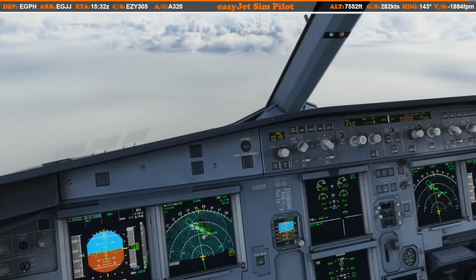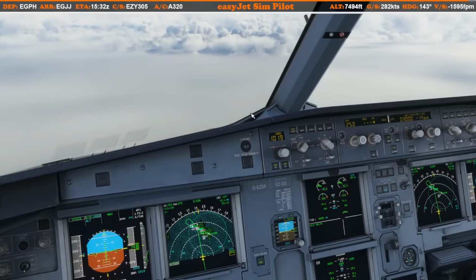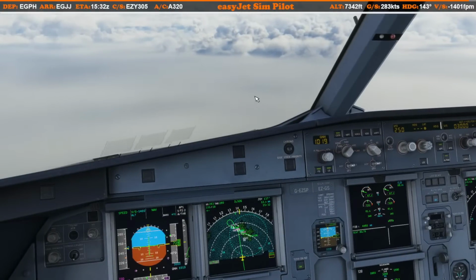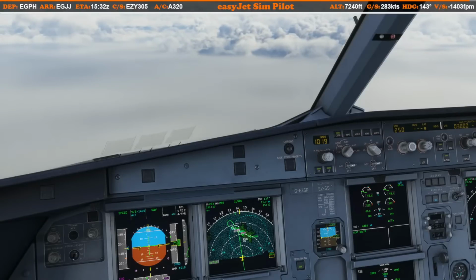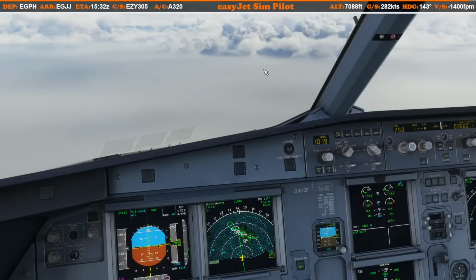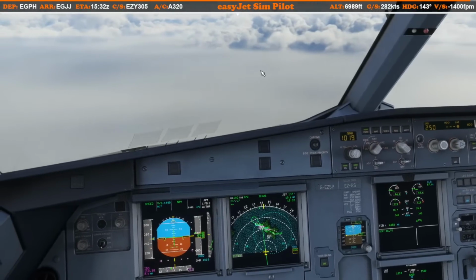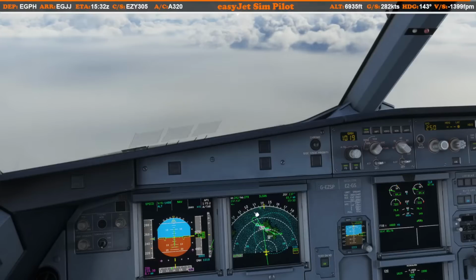Right, just to rest that rate of descent a little bit because we're doing fine profile-wise at the minute. In fact, how many miles have we got to go? We are going to break off and make right-hand traffic. We're currently 23 miles away, that's if we flew the full thing. We're actually only 8 miles away, as you can see there. So what we're going to do now is I'm going to pull heading.